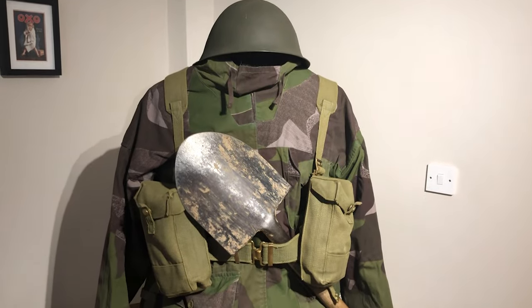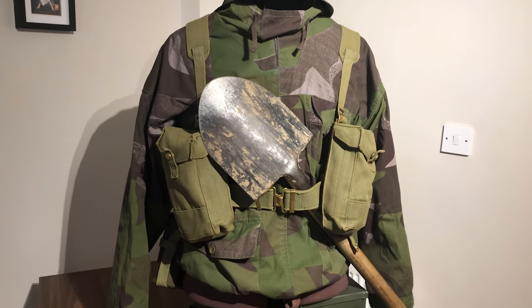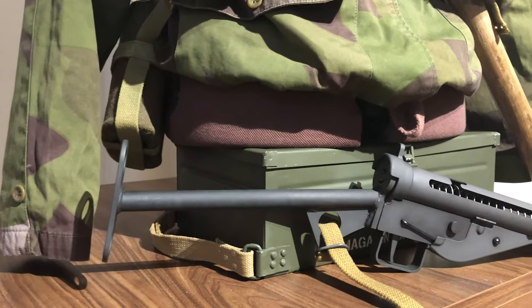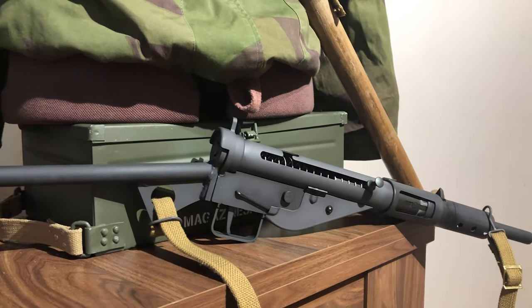There's a bit of bonus content. Here's what a section commander would have looked like in late 1944, following the D-Day invasion of Normandy. You can see the camouflage windproof smock, as well as the Mark II Sten, which is what section commanders typically carried in the field.